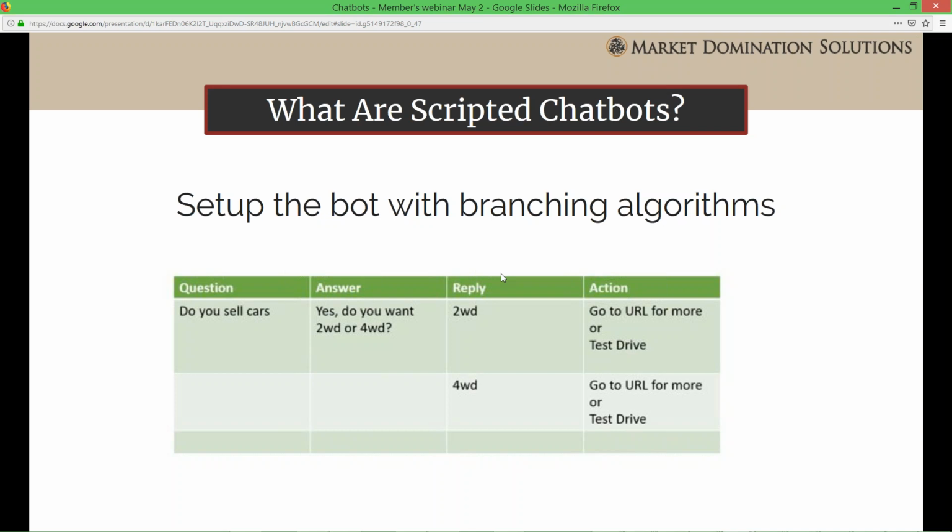This is an example where the visitor is going to ask a question, and then the chatbot is going to answer, right? So, do you sell cars? It's going to parse that question and see that "sell cars" is the important keyword. And so then it's going to answer with, yes, do you want a 2-door or 4-door?